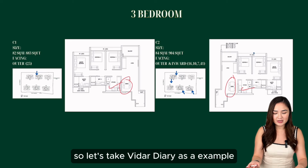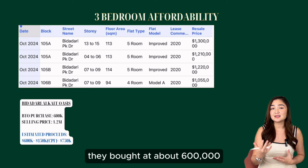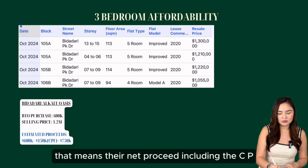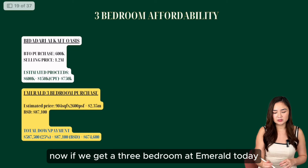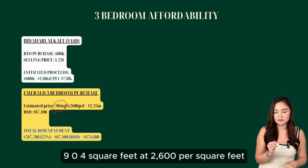So let's take Bidadari as an example. Now for a 5-room back at BTO, they bought at about 600,000, and today on average it is selling at 1.2 million. That means their net proceeds, including the CPF they have put in, comes in at about 750,000. Now, if we get a 3-bedroom at Emerald today, let's take the larger layout, 904 square feet at 2,600 per square feet.